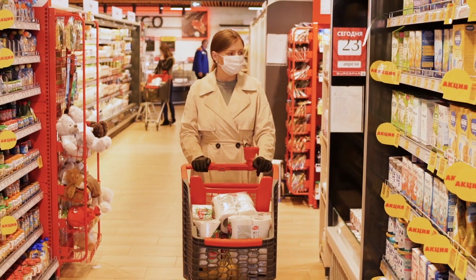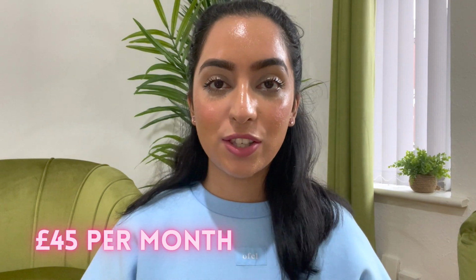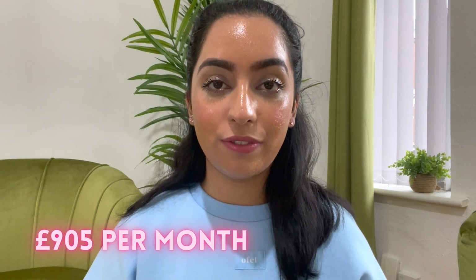Also, this next thing isn't food, but it kind of links in with grocery shopping, so I'm just going to add it in here. But the average cost of household items such as toiletries for students is around £45 a month. So that brings our running total to £905 per month.